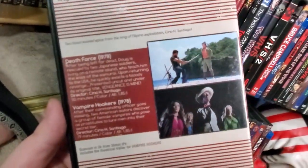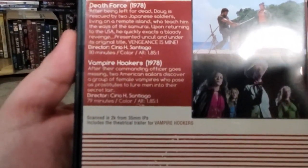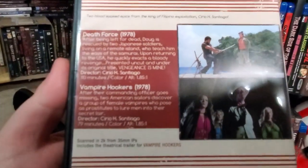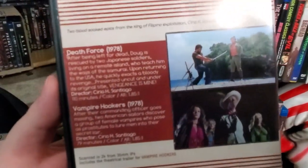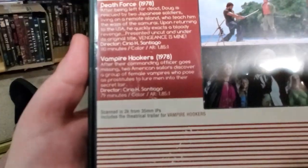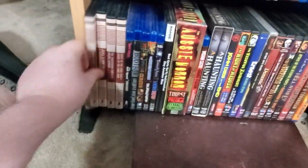Death Force is about a dude who gets trained to be a samurai. After being left for dead, Doug is rescued by 2 Japanese soldiers living on a remote island who teach him the ways of the samurai. Yeah, it's literally a revenge blaxploitation martial arts film. And then you have the Vampire Hookers, which has John Carradine in it, I'm pretty sure. And this one's just a weird kind of vampire sex comedy about vampire hookers. You can't say no to that.